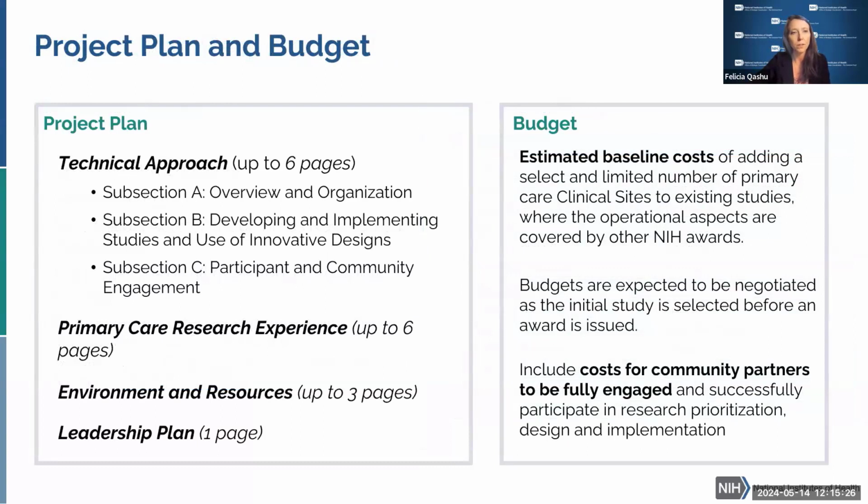But I will cover a little bit here, the project plan and budget. So applications must include a project plan that clearly and fully demonstrates the applicant's abilities, understanding, and experience to accomplish the objectives of a network research hub. The technical approach should include an overview and organization of the hubs that outline the network research hubs and the partnering clinical sites. This should include how the hub is affiliated with one of the clinical research networks mentioned before, the IDEA CTRs, CTSAs, or PCORNet.